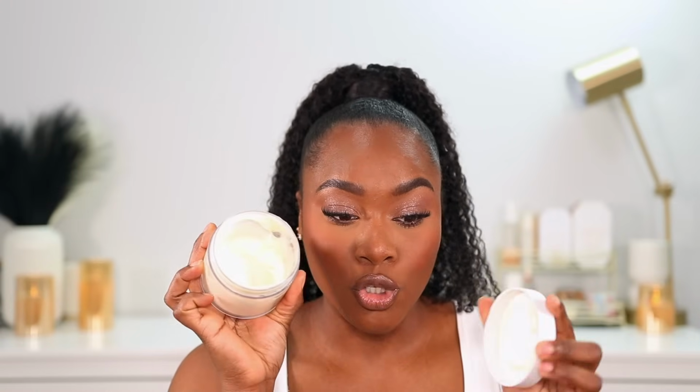The next product that I have is the Way Saint Bart's body cream. Once again, a staple. And I tell you guys, this smells so good. I don't know if y'all can see the dent. Even though it smells really good, it is a very hydrating kind of body cream. The formula is very, very good.